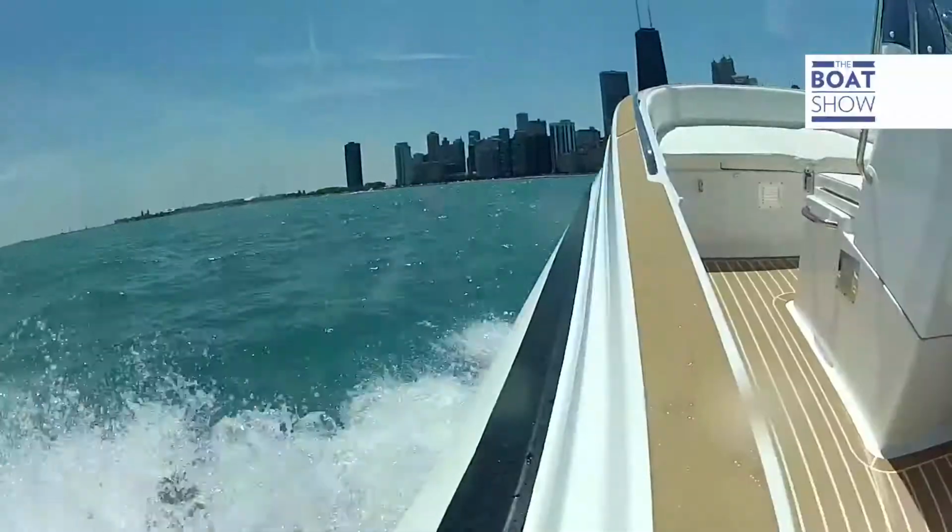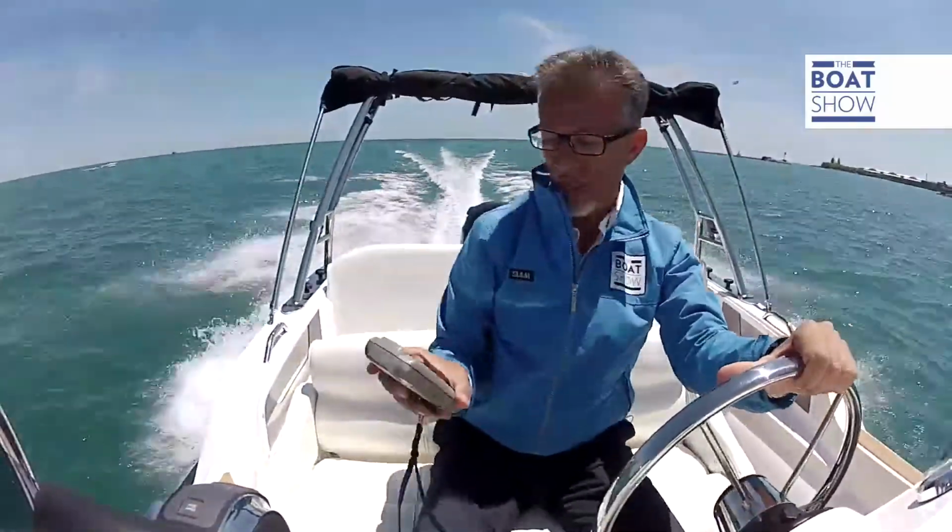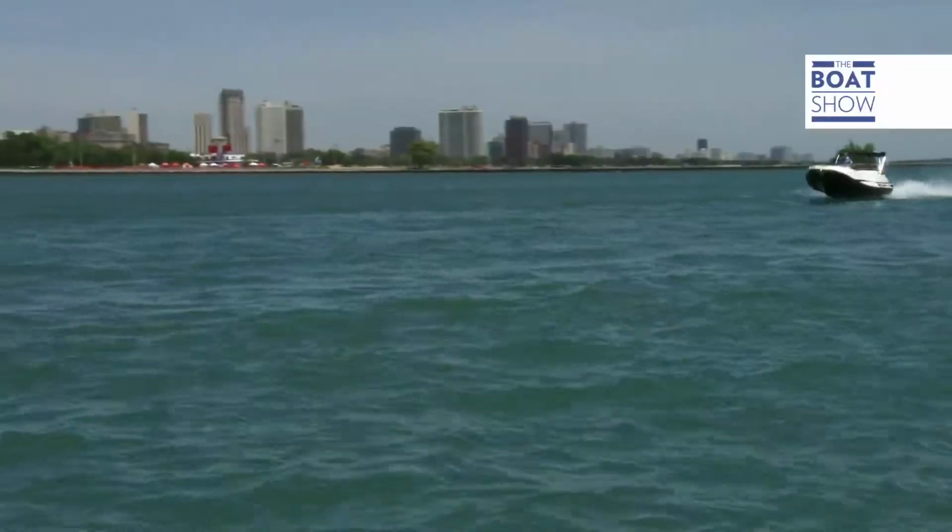Okay, we're over 30 knots. Let's see if it's any better with a bit of trim. Check the speed, 33 knots.